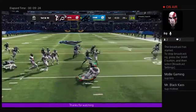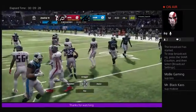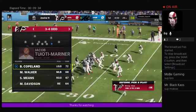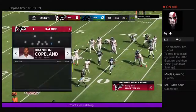First carry for Christian McCaffrey. And that's not the start that he was looking for, as he's going to be met and dropped behind the line. It'll go as a loss of a yard on the game's first play. Second down. Nice play right there to stop him behind the line, but I want to see how this defense continues to play him here in the first half.